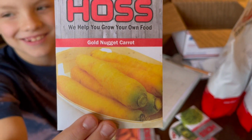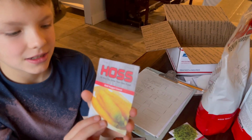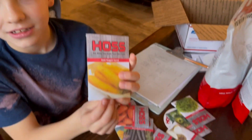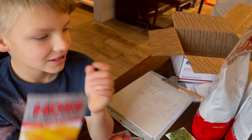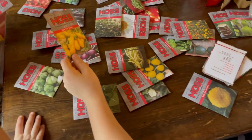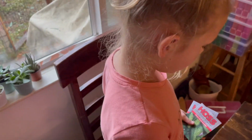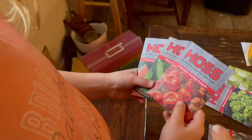You're excited for that one? Yeah. Do you love carrots? Are they the best when they're from the garden? Yeah. Although we don't get that many carrots. We didn't get that many carrots last year. So I'm excited to grow cucumber, the watermelon, and Cinderella pumpkin. Yeah, I'm excited for that one too.